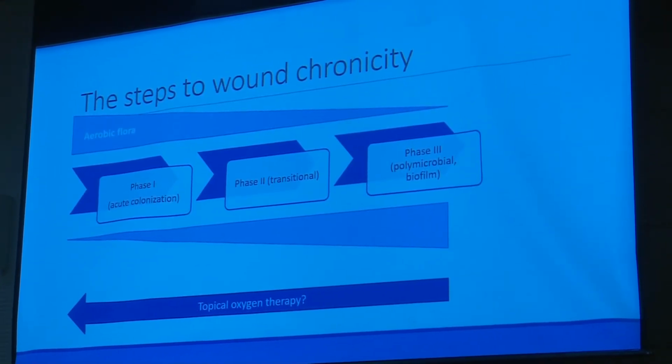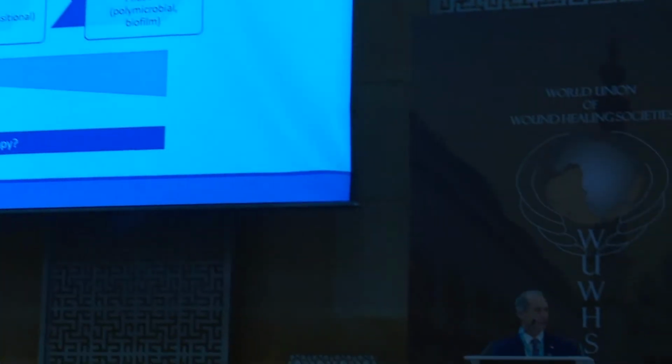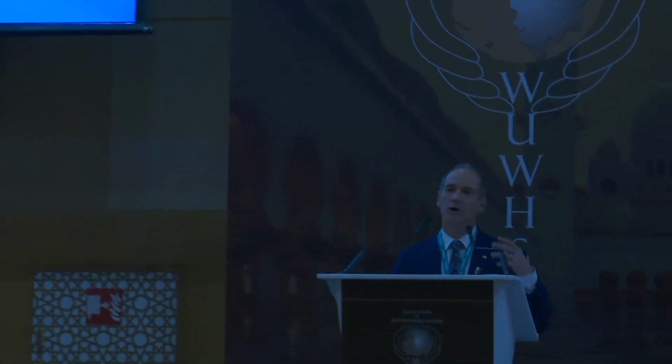There's also an interesting phenomenon with the wound microbiome, something we've been studying a great deal lately. And if you look as the wound goes through acute colonization, transitions into a wound that has too much bacteria, and then becomes polymicrobial, including biofilms, the wound tends to become more chronic. But at the same time, the microbiome through each of these phases is changing, and it's not changing in a good way. It's changing in an unfavorable way that is going to inhibit wound healing.